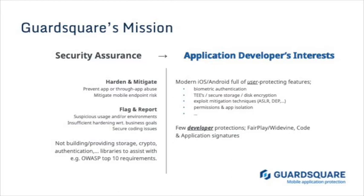We try to protect the developer's interest by protecting the application. So hardening and mitigating, so making sure that the application is more difficult to reverse engineer. That's in the end what we are all about: protecting against reverse engineering.